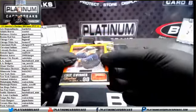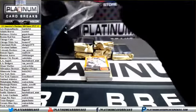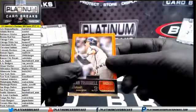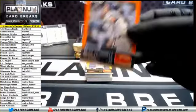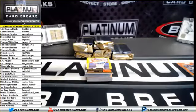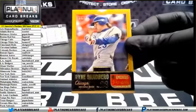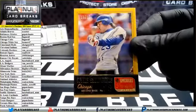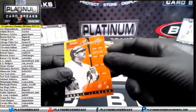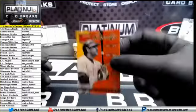All right, first up, we've got a 125, Nick Swisher, Indians. Next up, Alan Trammell, Detroit Tigers, to 125. Numbered out of 25, Ryan Sandberg for the Cubs. Well, gee, thanks, 023. Sketchy. Way to be original. Number 125, Reggie Jackson. This is New York Yankees.